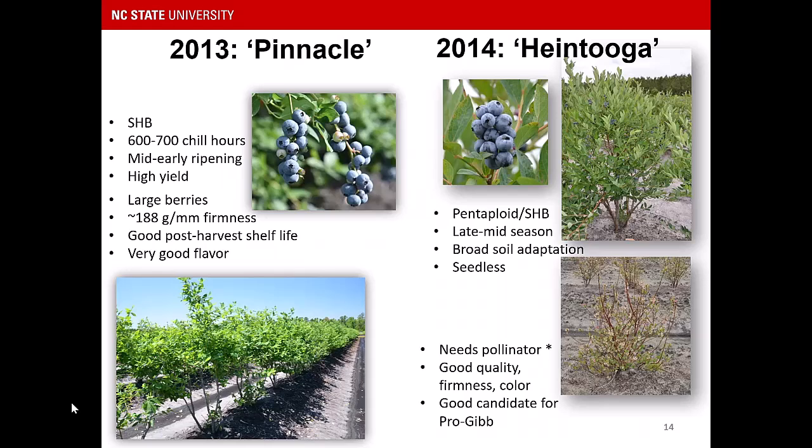It hasn't gotten much traction, but it's always worth trying in different locations, as you saw with Sushan's data. Some works better in some places than others. Our other is Heintuga from 2014. It's a pentaploid, so this one's really interesting because it is a cross from a southern highbush and a rabbit-eye.